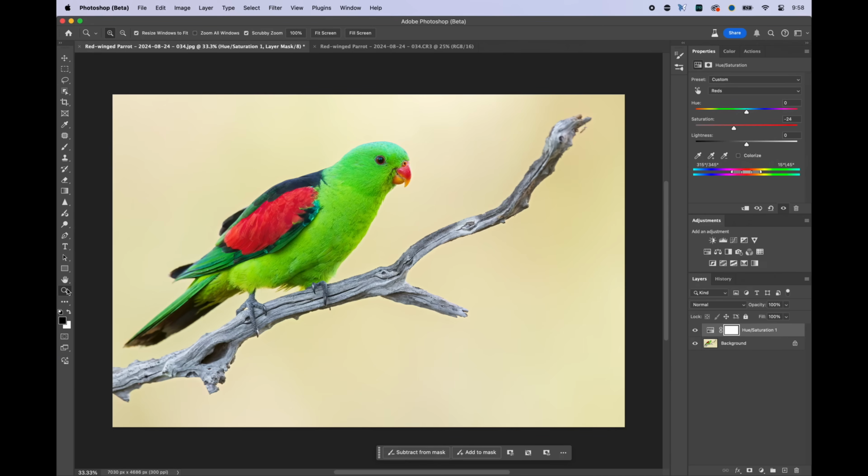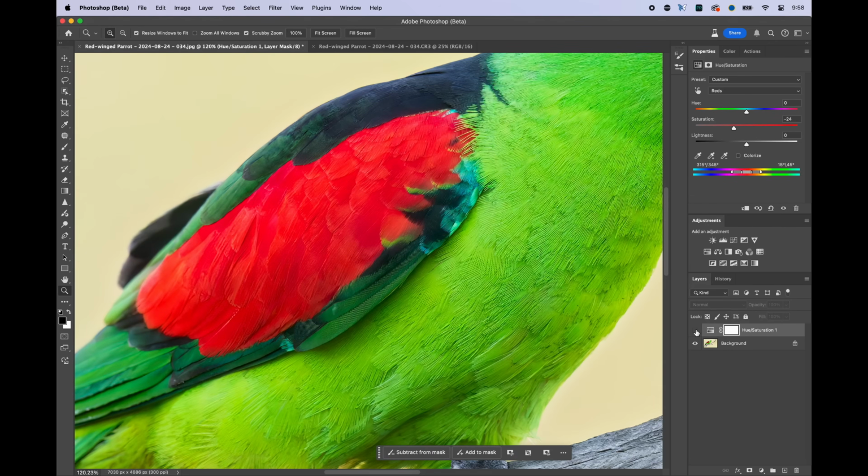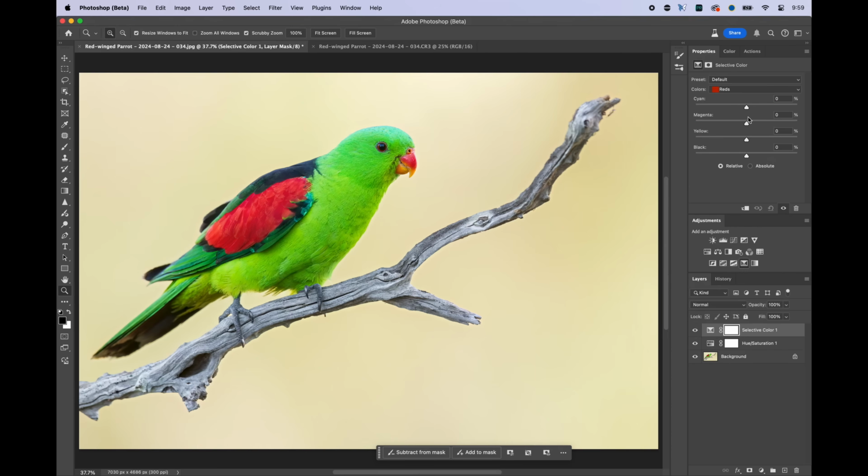So then I hide that layer, I brush it into those areas, but then at that same time, now the area will look way too washed out, doesn't look quite right anymore. So what I like to do then is I go to my adjustment layers and I go to selective color. And I go to the color channel that I want to change or that I desaturated with the hue saturation. And for instance, let's say it's the red wing of the red-winged parrot. I pulled back the saturation, but now it looks too washed out.